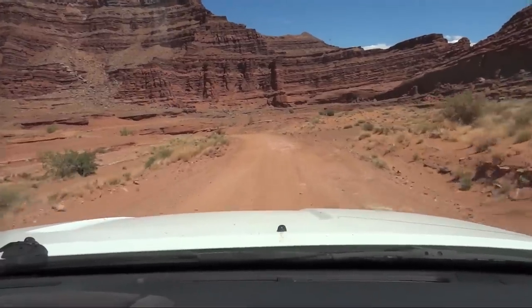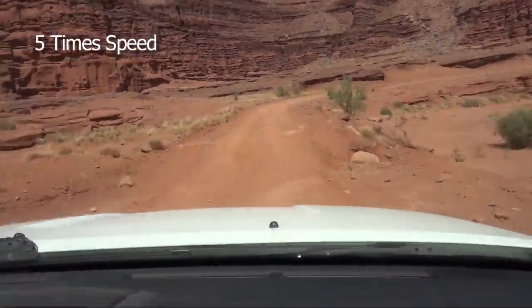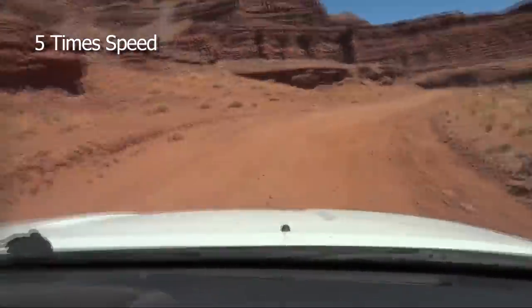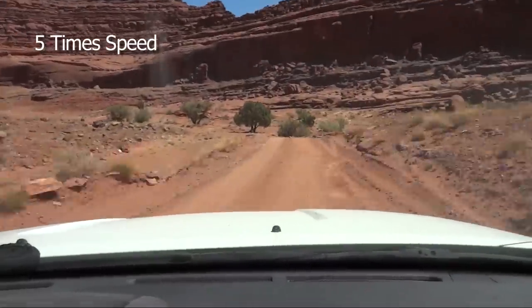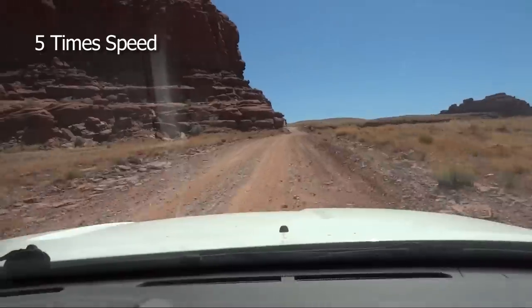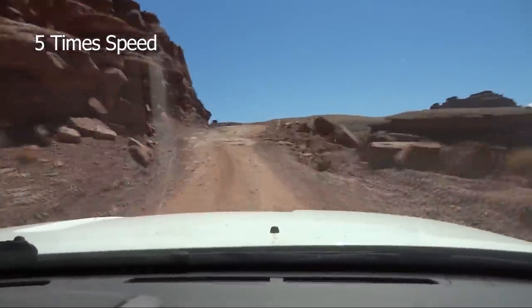By this time, the trail has changed names. It's now called the Potash Road and a portion of the White Rim Road. The road meanders for several miles. By the way, we're no longer in Canyonlands National Park. In fact, we haven't been since just before the river overlook. On some maps, the road even has a number. It's called County Road 142.